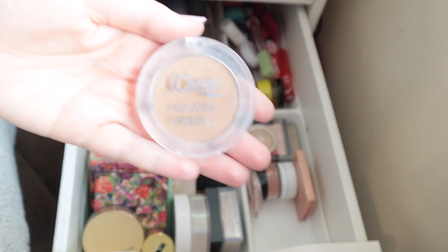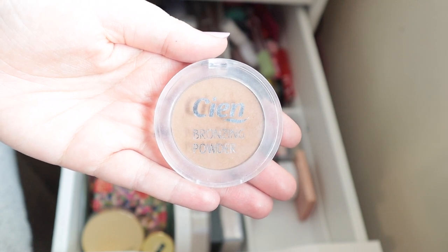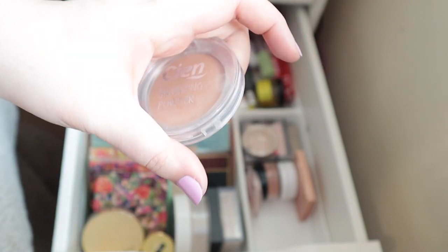And then the third bronzer that I had was from Sien, which is Lidl's makeup brand. This is all right. It's nothing special. I used it a couple of times. I would use it again, but it didn't get me excited.